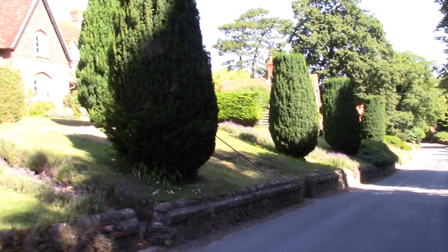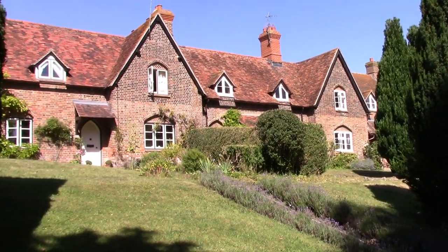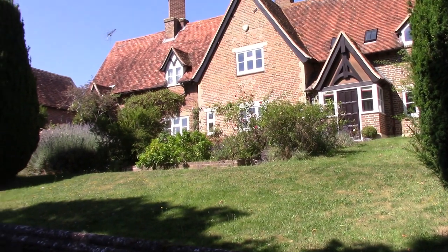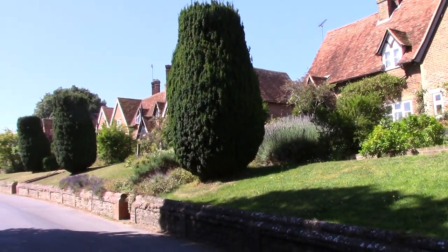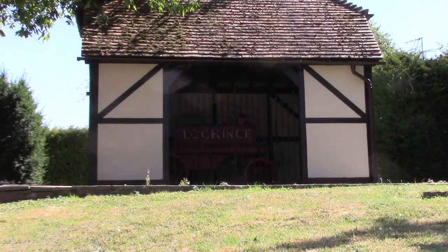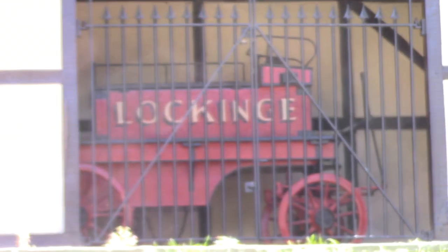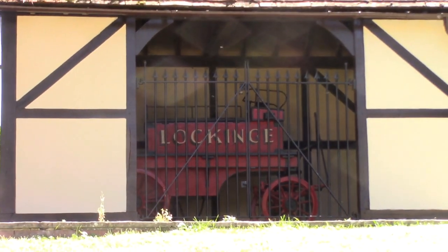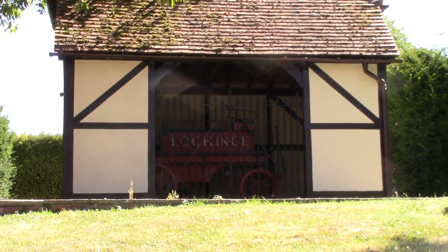Lovely. Now look at these. Very nice. Right, let's get a photo of this. Look at that, some sort of dairy cart. Something obviously used for deliveries. Let's go and get a closer look. Some sort of delivery thing in its day, probably by a horse.